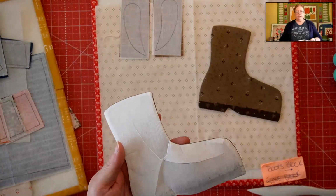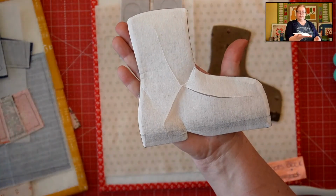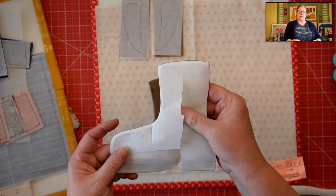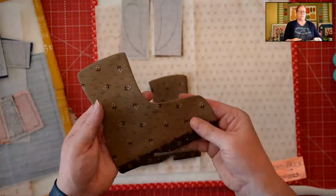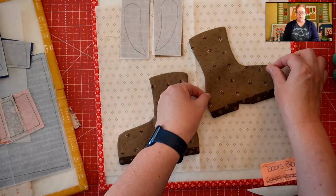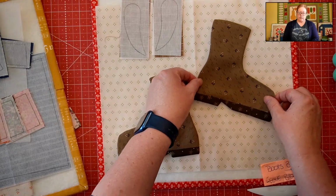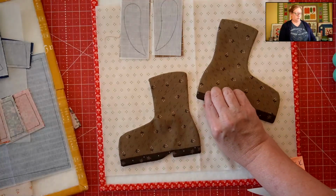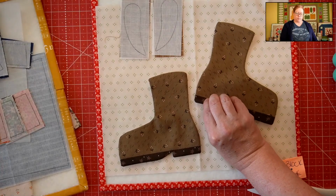Can I show the back of the boots? Yes, I sure can. Oh, hold on. There you go. I just cut a little slit in the back so that I could turn it and then iron it, and I'm ready to kick their heels. These boots are super cute.